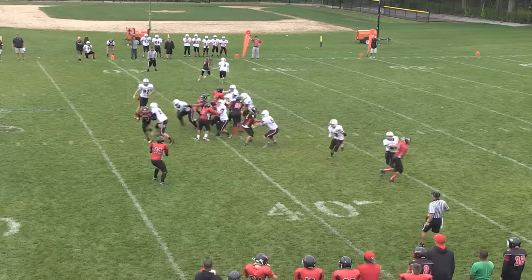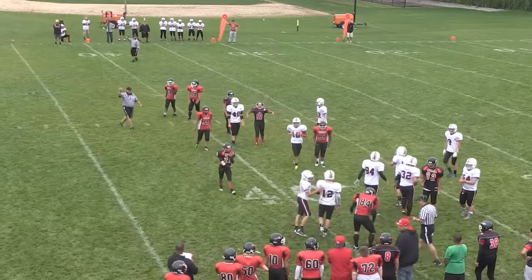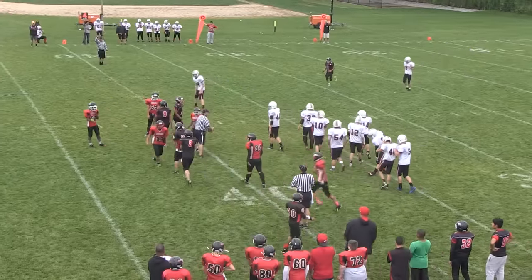There's the snap, number 20, pitches to the right. Rockets are all over it, ready for him. They bring him down at the 40. Number 12, Dan McGrath, number 44, Jason Conroy. Fourth down and 18.